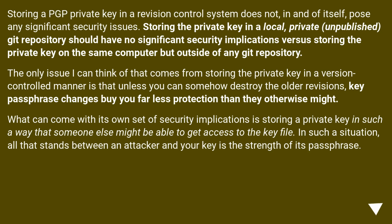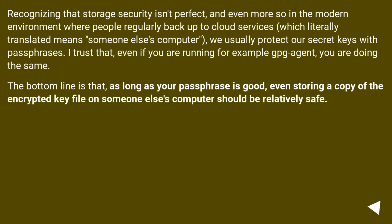What can come with its own set of security implications is storing a private key in such a way that someone else might be able to get access to the key file. In such a situation, all that stands between an attacker and your key is the strength of its passphrase. Recognizing that storage security isn't perfect, and even more so in the modern environment where people regularly back up to cloud services, which literally translated means someone else's computer, we usually protect our secret keys with passphrases.